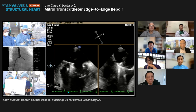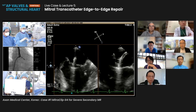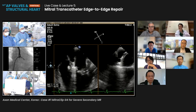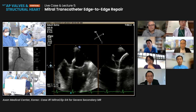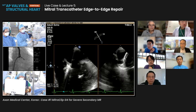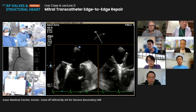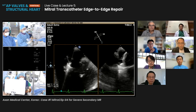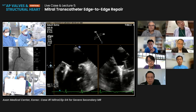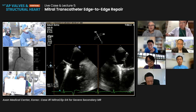But I have some cases where a lower degree of mitral stenosis occurred after the mitral regurgitation reduction. Let's not try to normalize the pressure, but a decrease of the pulmonary venous reversal is helpful to monitor the outcome and success of the procedure. And let me check the posterior leaflet in entrainment.